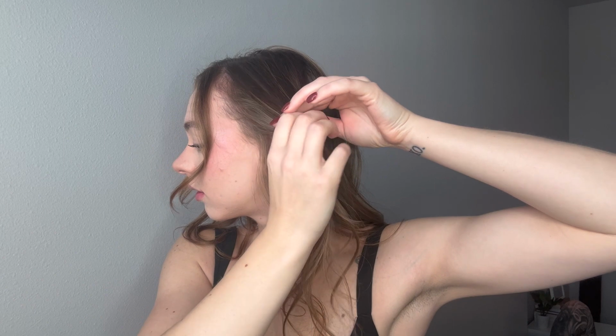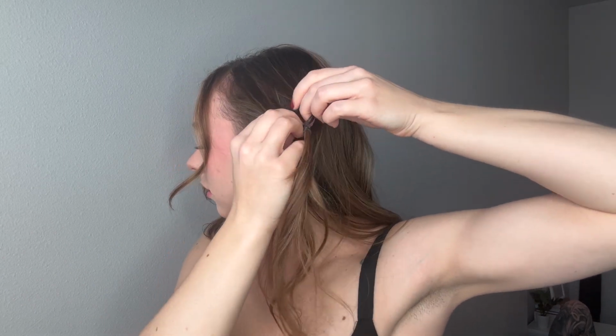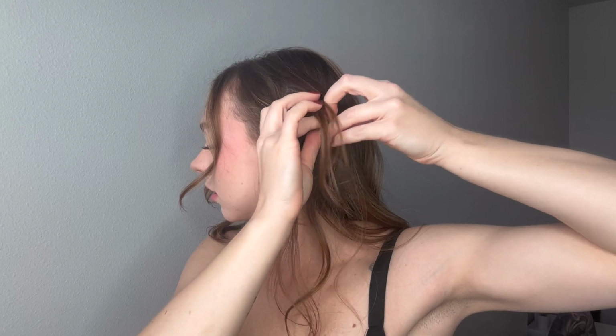Once the curls cooled down, I just fluffed them with my hands, and I'm going to take out two front pieces and just take a little section above my ear, and I'm going to secure it with an elastic. And then once you secure it, you're going to split it in two at the top and then twist it into itself, into the hole. Hopefully you can see that. And you do the same thing on the other side.